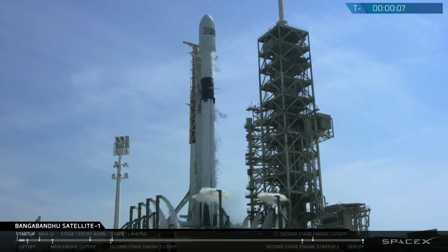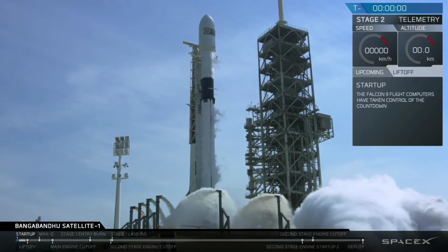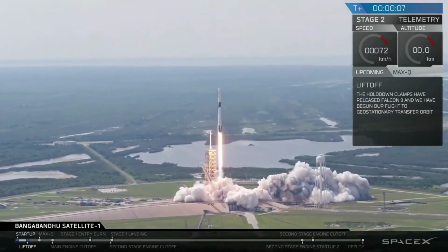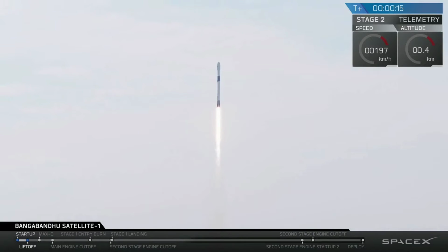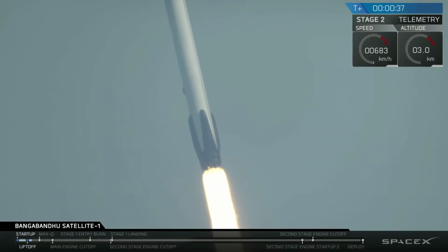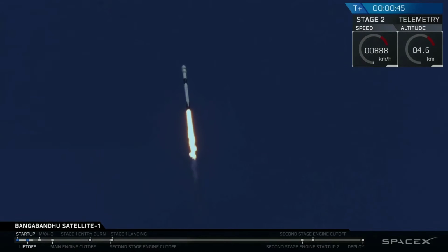10, 9, 8, 7, 6, 5, 4, 3, 2, 1, 0. Ignition, liftoff. State propulsion's normal. Power telemetry nominal.